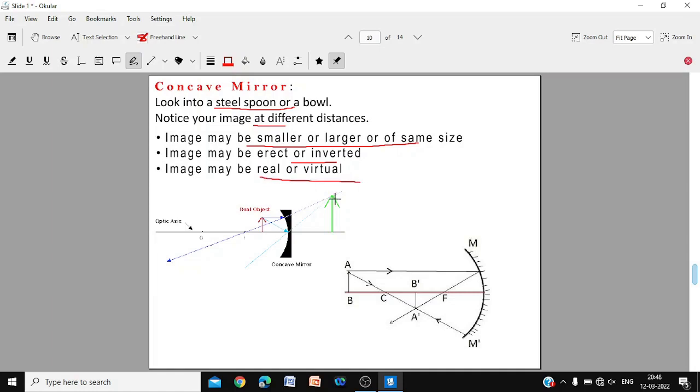Here, for instance, we have an erect image. You can see the erect image and smaller size. Here, for instance, you can have an image which is inverted. This is the arrow, and here this is the arrow. So you can see an inverted image. It can be real or virtual. It can be erect or inverted. It can be smaller or larger or of the same size. So with a concave mirror, everything is possible, but with a convex mirror, always a smaller image, always erect, and always virtual.